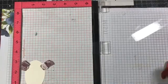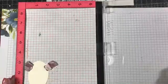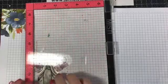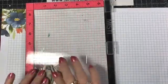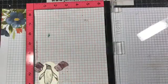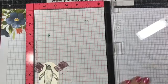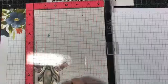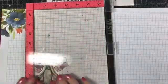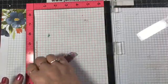Okay. I'm just going to ink him up with the black Memento, and I'm doing it kind of light because I know I'll be coming back and most likely doing a second inking. These stamps have a hand-drawn look to them, so there's so much detail on them that I think it's best to ink it light and then just build up from there until it's where you like it. And I like it right there. I think that is just the right amount.